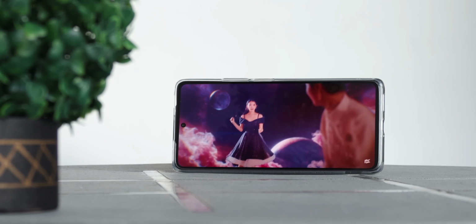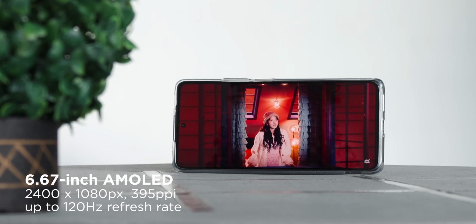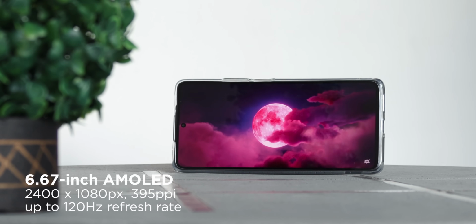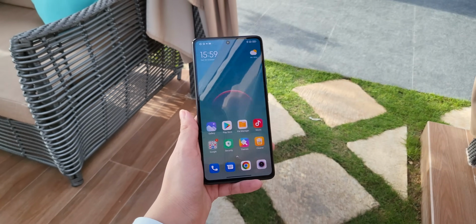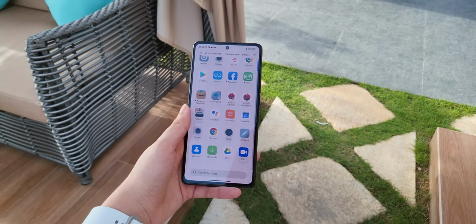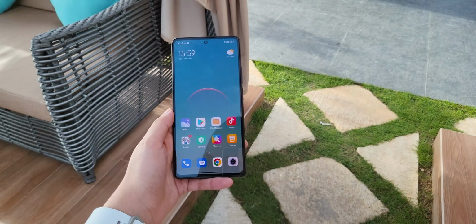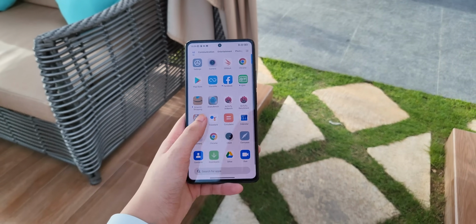We get a pixel density of 395 pixels per inch, a smooth 120Hz refresh rate, 480Hz touch sampling rate, and a peak brightness of 1000 nits. And as we've seen on the Mi 11 series, it also has over 1 billion colors and HDR10 Plus support. With all those combined, it's safe to say that this display is stunning. We get good outer visibility, sharp details, boosted colors, and deep blacks.